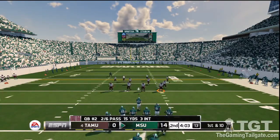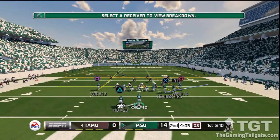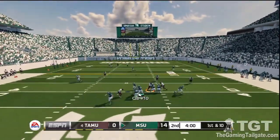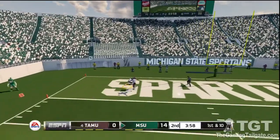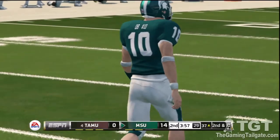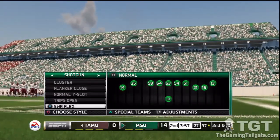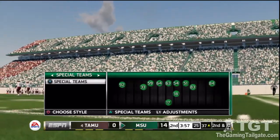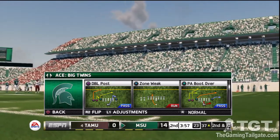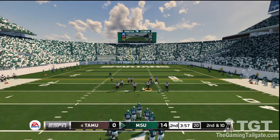First and 10, ball on the 37-yard line. Missed him. They're really fortunate that wasn't intercepted. Not a very smart decision by the quarterback. He had no shot at completing it. Second and 10.